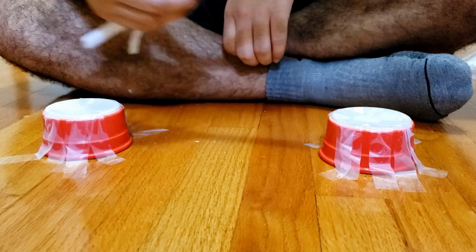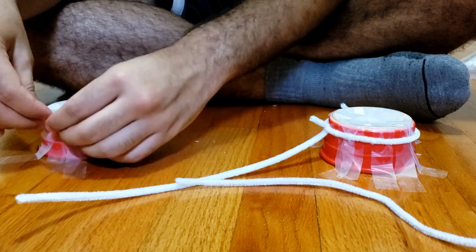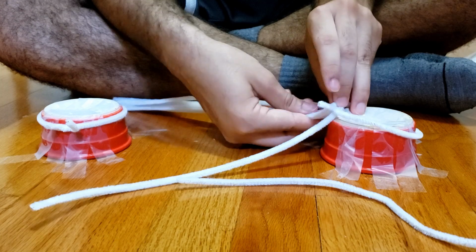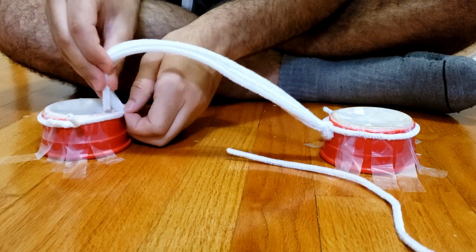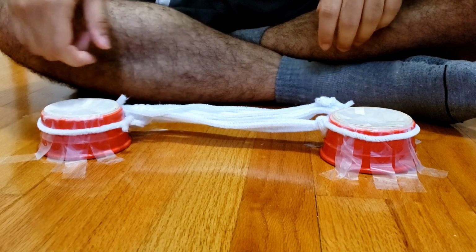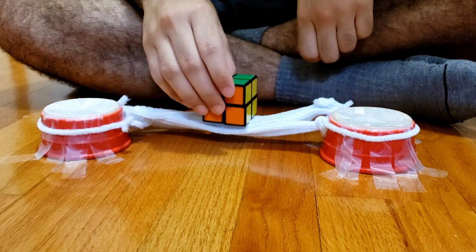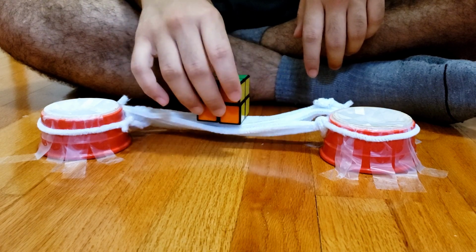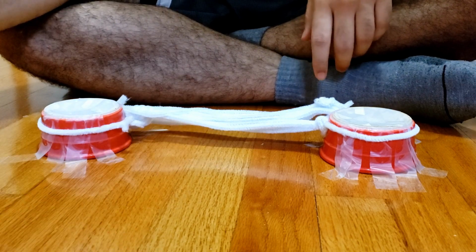So once again, I'm gonna build this straight onto the 2 objects, and I guess we can start now. Okay, I finished making the bridge, and now it's time to test it out. First test, Rubik's Cube. Holding up well, standing perfectly, that's fine. Even put it on other parts of the bridge. That's good. Now for the soda can.